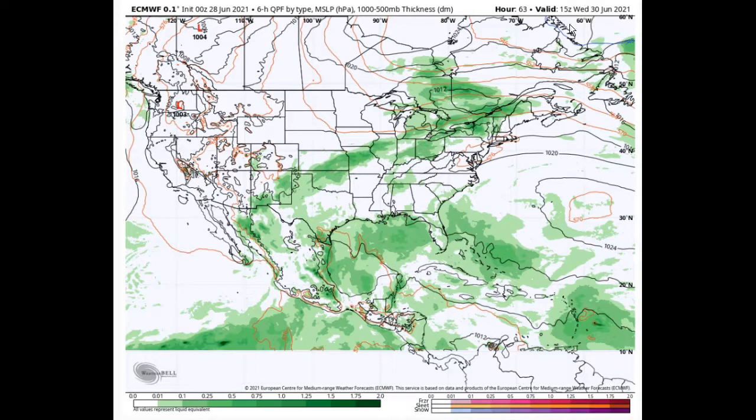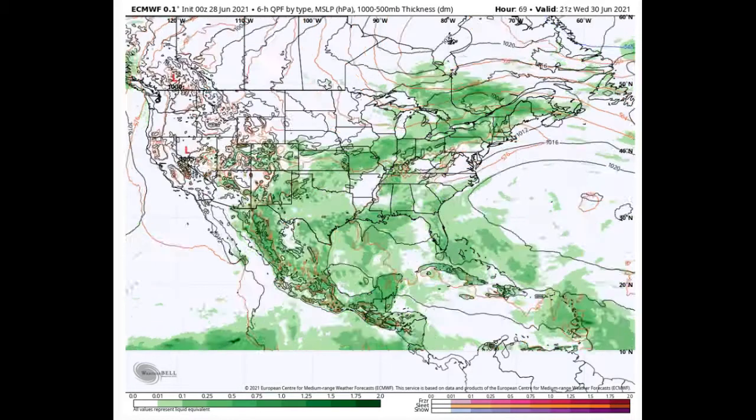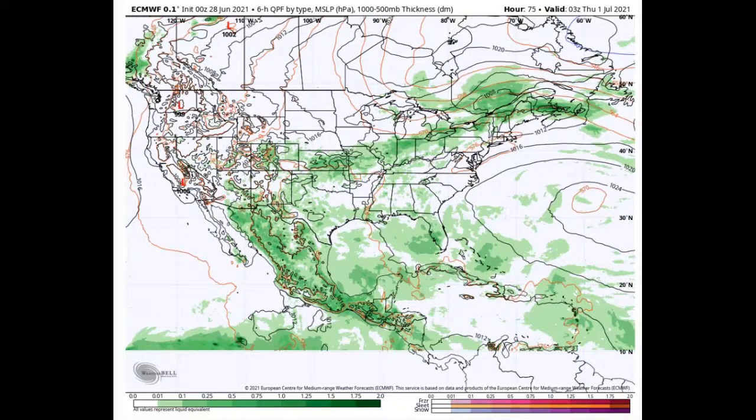This particular system on Wednesday is about the most robust, and we probably have the best chance to make up some much-needed rainfall on Wednesday with showers and a few thunderstorms. Some of those thunderstorms potentially may be heading toward the strong side. We'll have to wait and see.